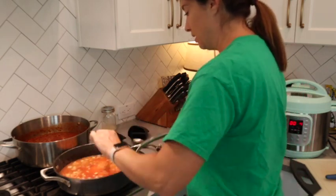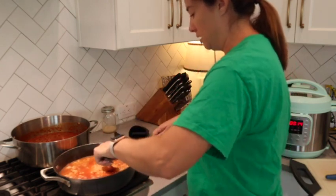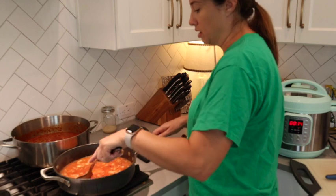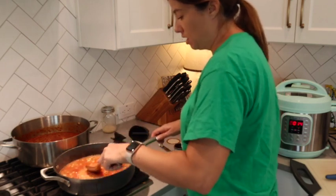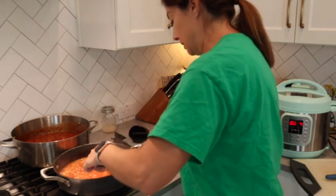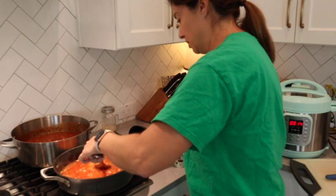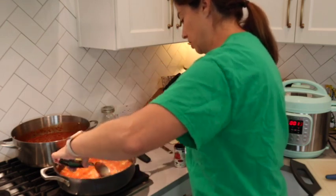Anyways, so enough of using this little spoon. I'm gonna get out the big dog here, and we're gonna work it, girl. Crush those little chunks of tomato paste. You better work it, girl. Okay, I gotta motivate myself sometimes, y'all. So, I'm working on getting the chunks out, get them doggies rolling.